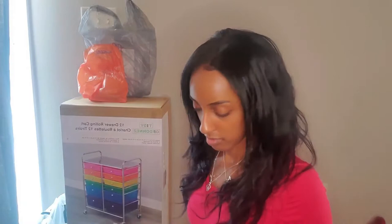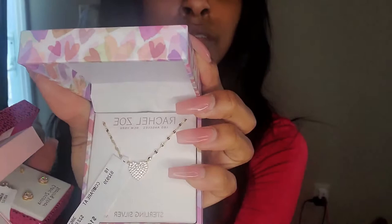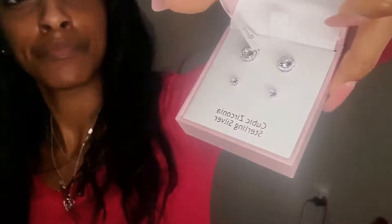So next, I'm going to show you some jewelry that I got from Tj Maxx because, yeah, they had a lot. They were very reasonable. I learned my lesson with getting a lot of expensive jewelry for my kids because I did it before and they lost it, broke the necklace. So we're going to start off with these and see how they do and then move back up to the real deals.